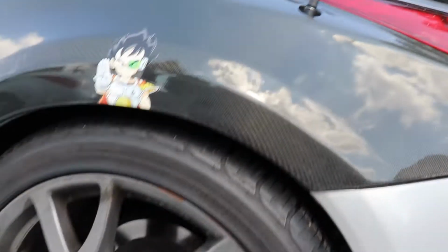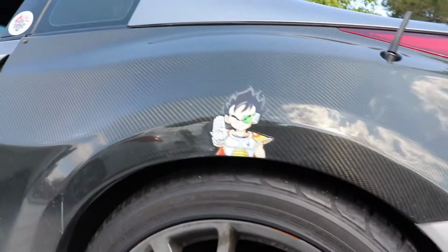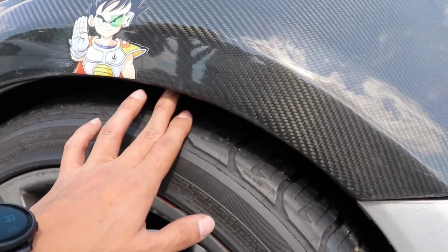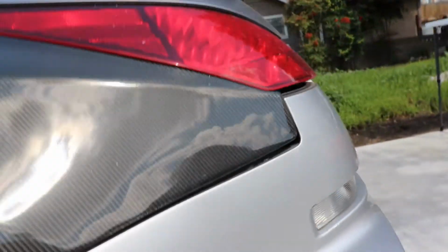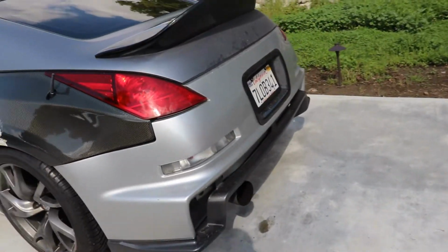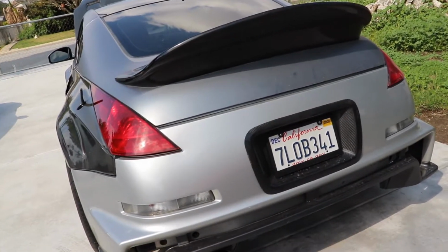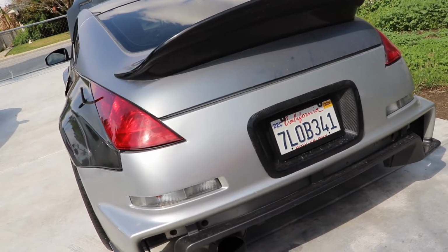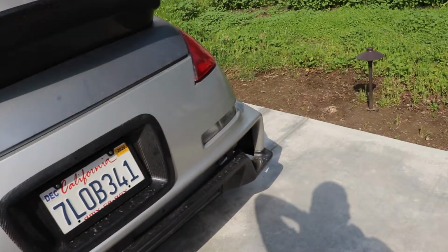It's gonna suck to show it off. I don't have rumbles in the back, so that's on the list of things to do. Sibon's rear over fenders. So I still got to cut out the sheet metal underneath, but it's on the list. The Nismo rear bumper, and actually it's a real one. It's authentic. I got it from somebody down in Los Angeles who had bought another one, so that's a perfect fit. I just gotta bolt some things up still.